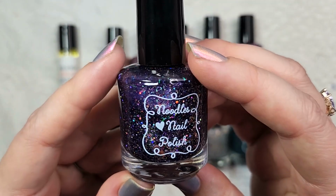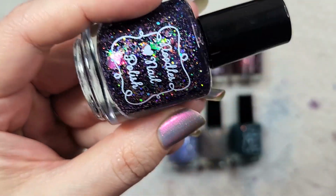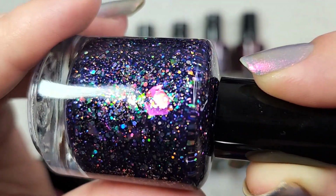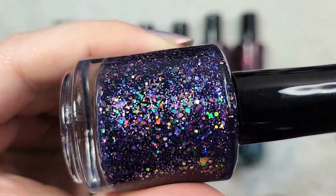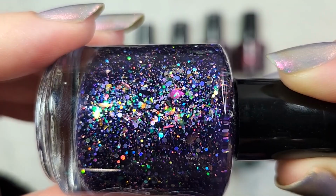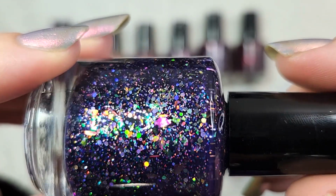The next one is a blurple. This one is called Treat Yo Elf. This one came out in the winter collection, and this is a really beautiful one. I mean, this is another party in a bottle. Look at those glitters there. Wow. Huge flakies all clustered together. But this is a really beautiful blurple jelly base. You have tons of stuff in here, from those huge flakies, there's another huge one right there, to some smaller flakies. You've got some holographic glitter in a load of different sizes.